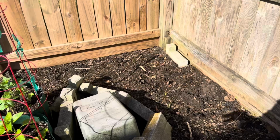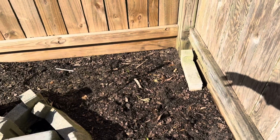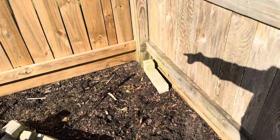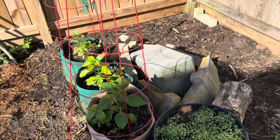Over here, directly in ground, I've planted some amaranth. It's not sprouted yet, but there's amaranth here. And there's also corn here. I've planted some corn along the fence. I've put a couple of the African corn here. And then in these containers, I have different things going on.